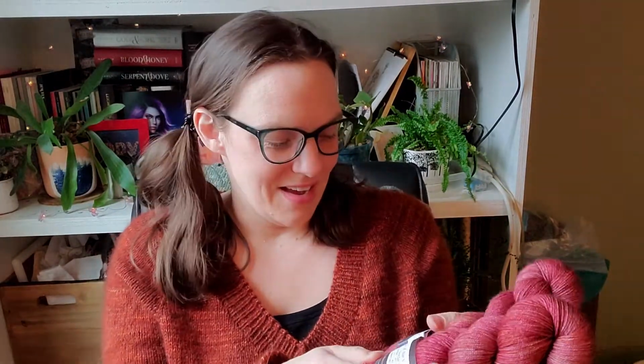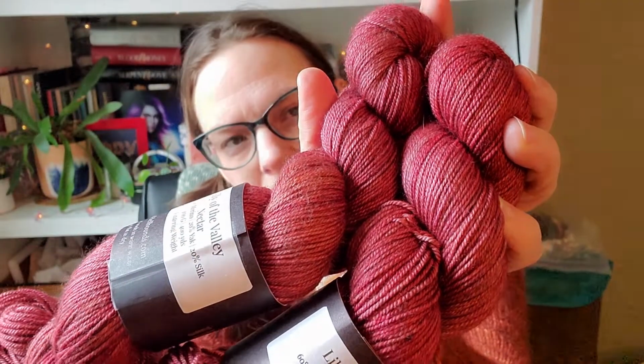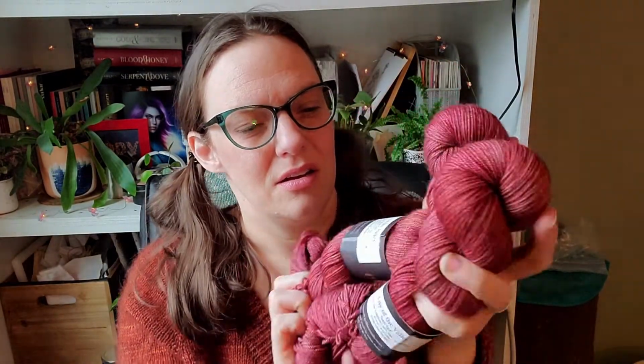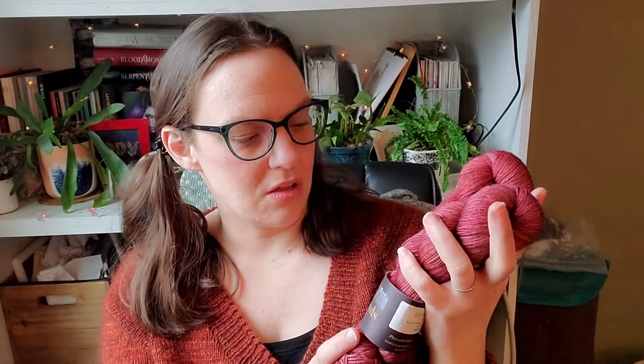So she calls this her nectar base, which, as you know, I won't remember because I never remember Gabby's bases. But I will this time. So it's Lily of the Valley on nectar, and it's a really pretty, like, warm salmon pink color. But it's like dark. So I'd say a light burgundy with some black speckles and a little bit of orange speckles in it. So it's just a really nice warm reddish color.